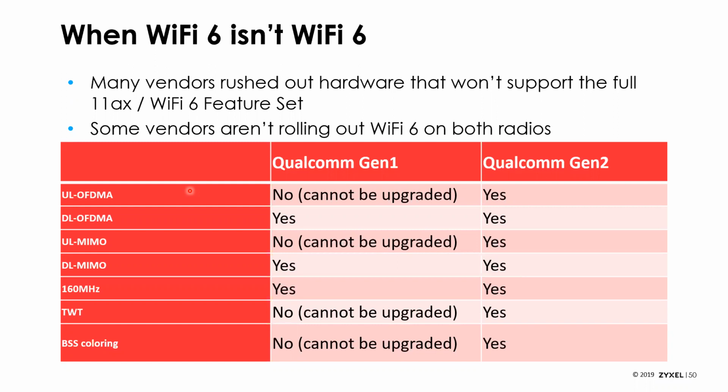Now, we saw some of this with 11N. For those of you that are old like me, you might remember there was pre-N product and N-Lite product. With 11AC, we had Wave 1 and Wave 2. Unfortunately, with Wi-Fi 6, the industry hasn't been transparent about how they do things. So you will see a lot of products missing some of these key features, but they aren't going to tell you like we did in the past. They aren't going to say wave 1 versus wave 2 or light or pre or anything like that. They simply call it Wi-Fi 6. It only gets tested and has to support all these features if they get the Wi-Fi certification. So if a product doesn't have Wi-Fi certification, you don't know whether it truly supports all of the features or not. So that's something to keep in mind.